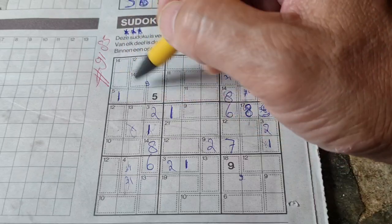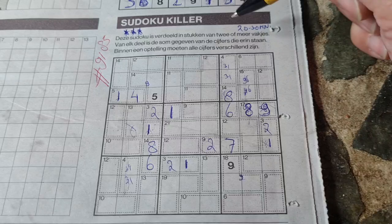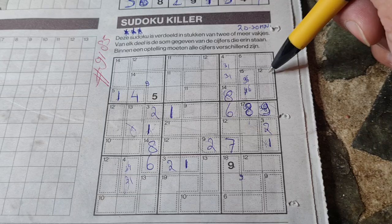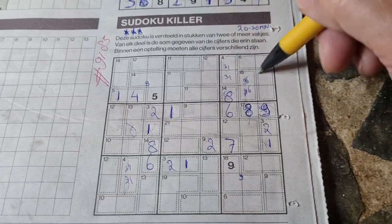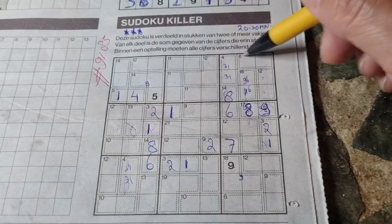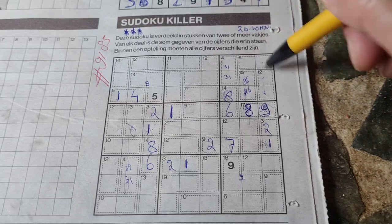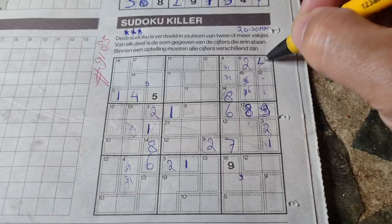In the box of 5, the combination will be 1 plus 4. Then, let me see, one of the missing numbers in this big square is number 4. I cannot place the 4 in the box of 12, otherwise the combination will be 4 plus 8. Well, the 8 is already used in this big square, so I cannot place the 4 in the box of 12. Should be in a box of 6, combination 2 and a 4. We have 2 in the last column, no 2 there. 2 should be here, 4 goes there.